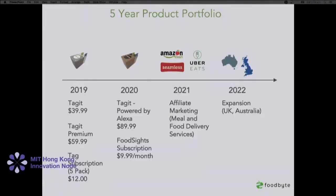After that, as we expand to other cities, we plan to go to places where millennials shop for food, like farmers markets, and end the year with having a retail presence in stores like Trader Joe's and Whole Foods, where our millennials tend to shop. In terms of our product portfolio, we'll have multiple product launches, having different types of targets, including a voice-based subscription.